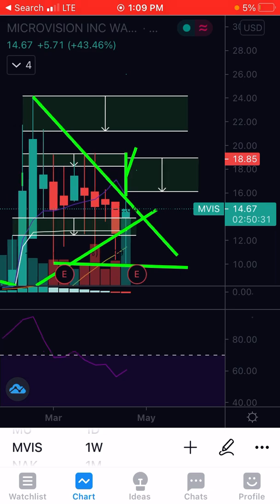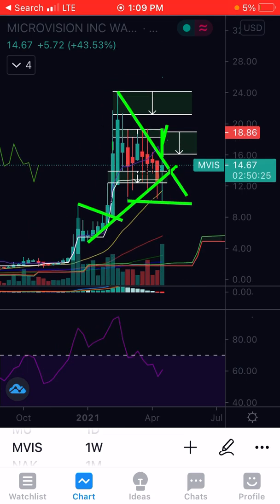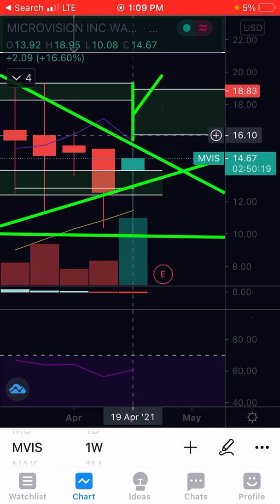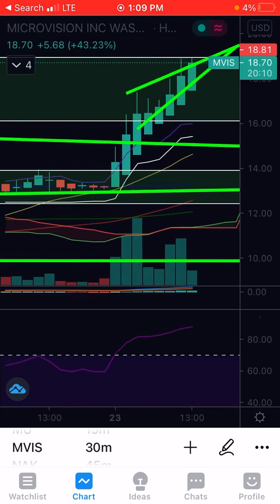And on the weekly, we pretty much are above the resistance. So that's a good sign, of course. But, you know, we need a weekly close probably above the $16.10 level, I would think. So we'll have to watch it and see what happens. But I just wanted to do this little bit of an update here.